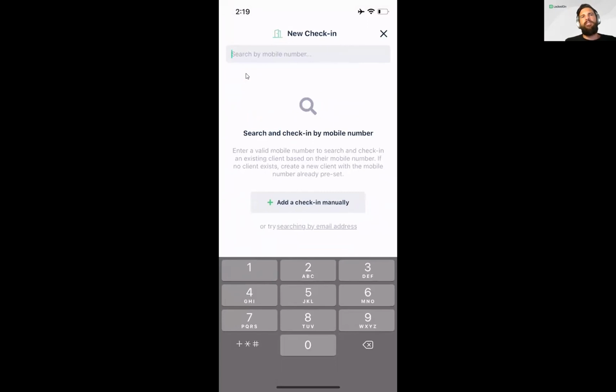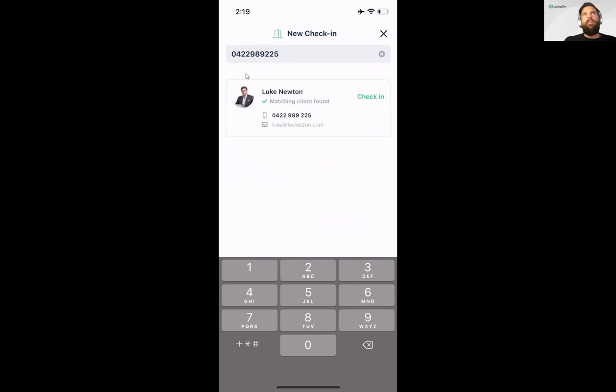Now, the power of this is that as they walk up, you ask the person's name, say, hi, my name's Luke. That's great. Can I grab your mobile number? And we go 0422 989 225. Okay, so as we're doing that, what we can see is it comes up with a match and it's telling us that a client found.